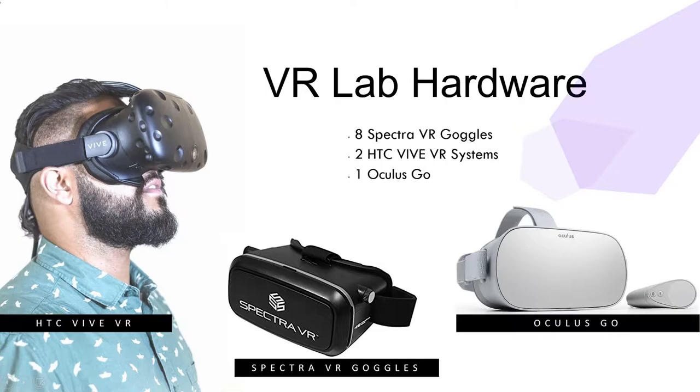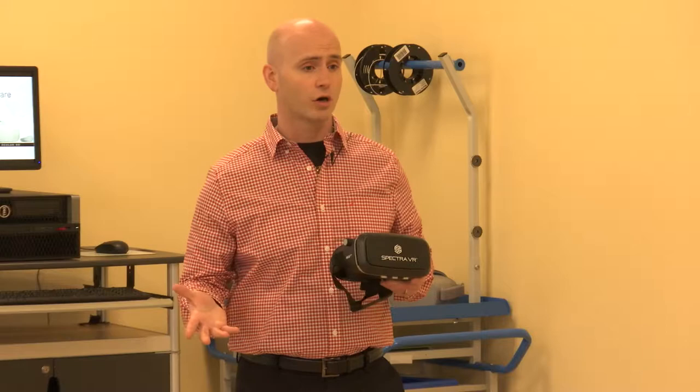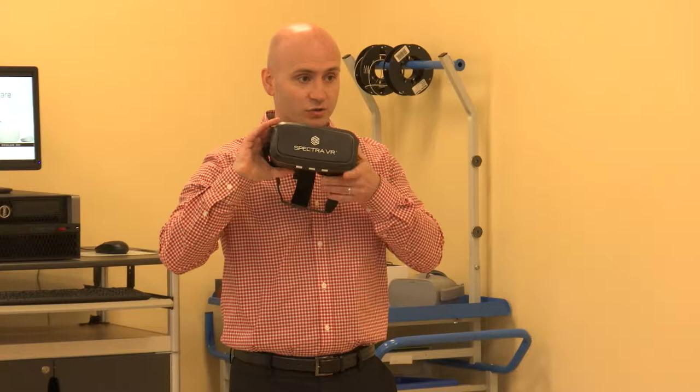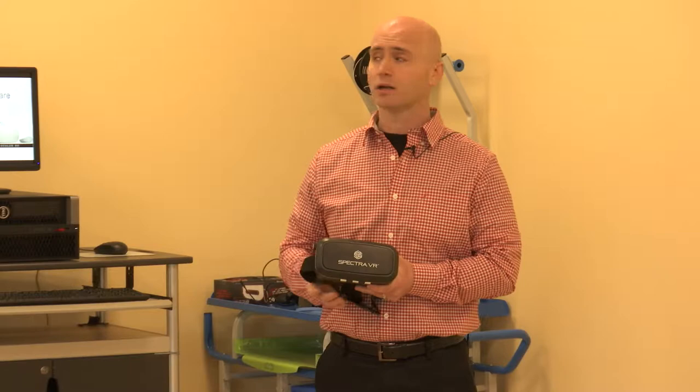So like every lab, this is the space, but we need hardware for virtual reality. And this is some of the hardware we have. This is a Spectra of VR goggles. These are very inexpensive. They're very similar to the Google Cardboard, which anybody ever seen. So basically the way this works is you slide your iPhone in there, you would download a virtual reality app off of any smartphone, and this just becomes sort of like the encasement for that virtual reality environment. It's still very much a new technology, but it's not bad quality at all compared to some of the other devices that we have.